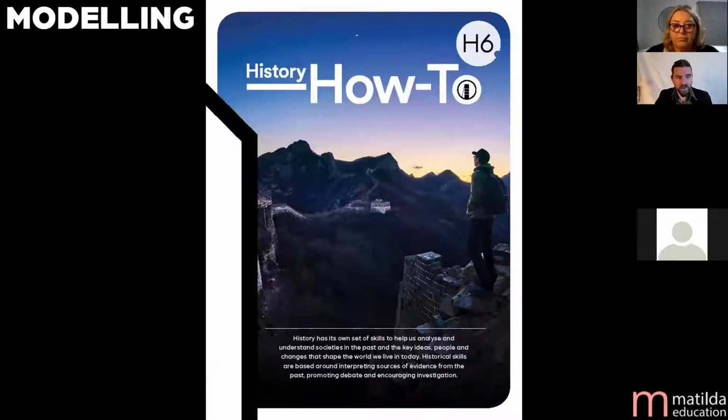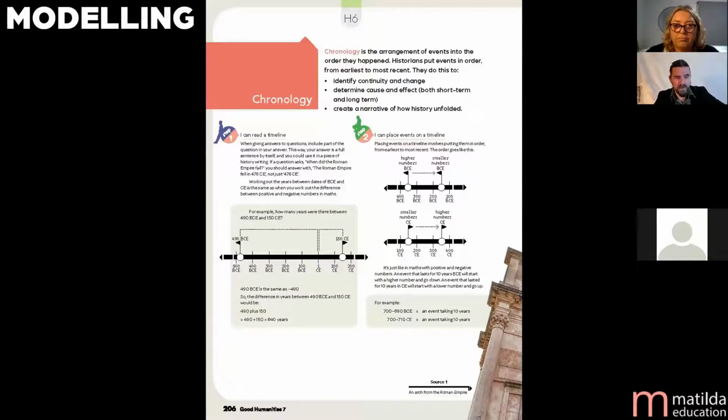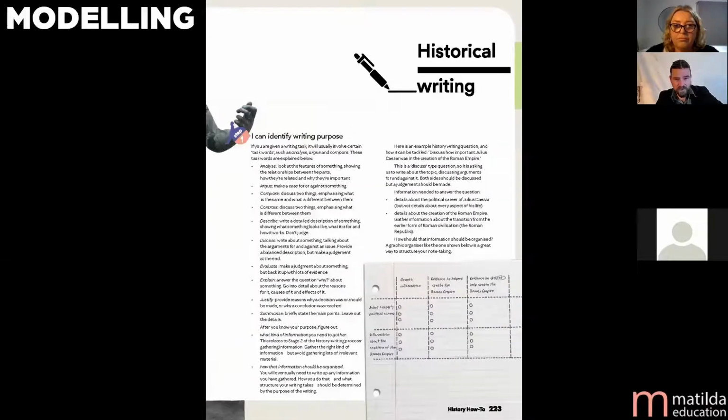We've also got, in terms of modelling, in the middle of the book, there's a history how-to section. You flip it over, there's a geography how-to section, and this is worked examples at every single level for every single skill. So just quickly, there's an example of chronology. There's step 1, step 2, and it goes all the way up.